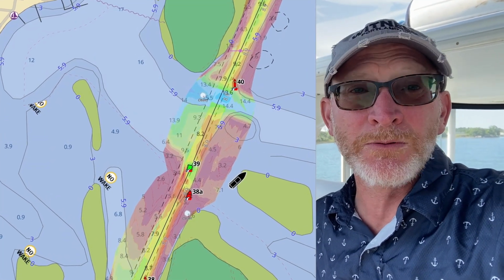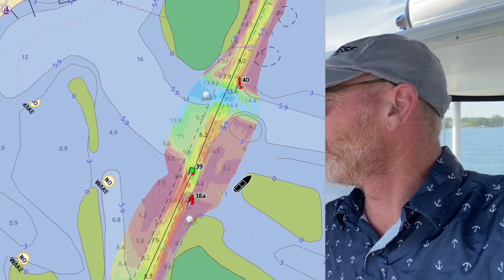The ICW is prone to shoaling, which is when weather or current brings sand into the ICW, and it's constantly changing. And so having that Corps of Engineers data overlaid as a heat map to be able to determine our route through some of those tricky areas is super, super important.